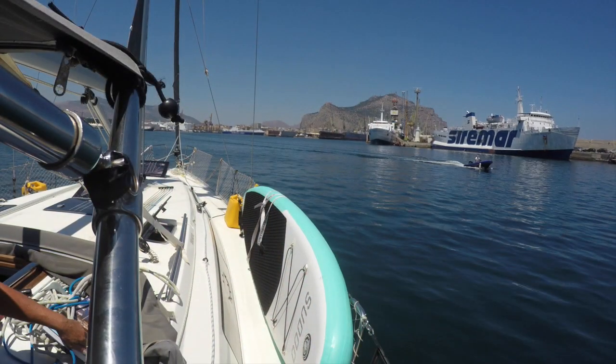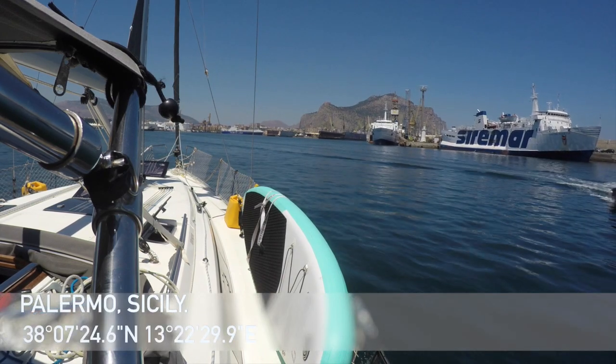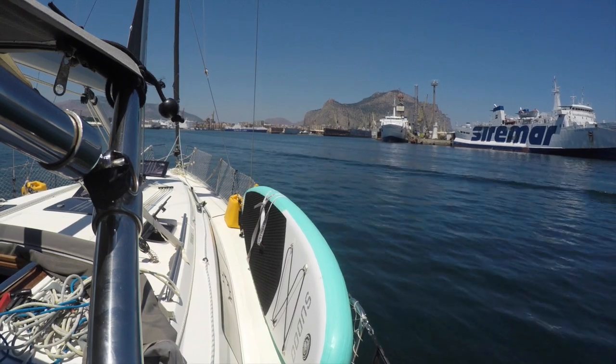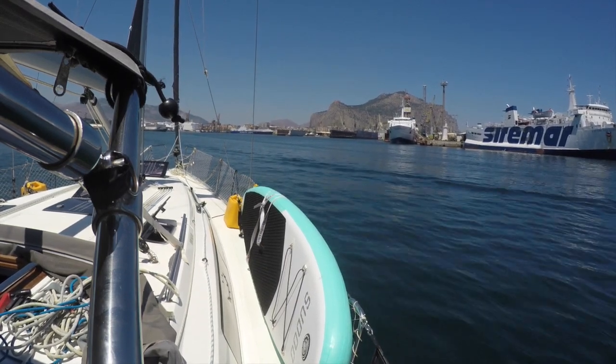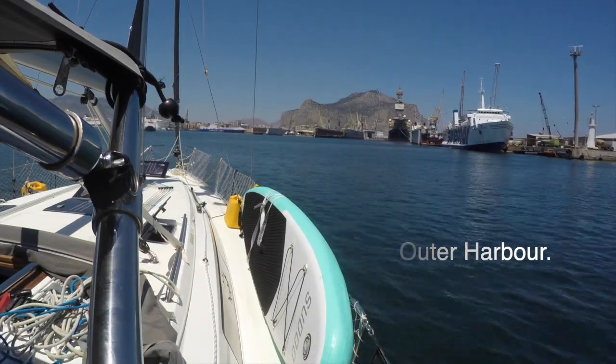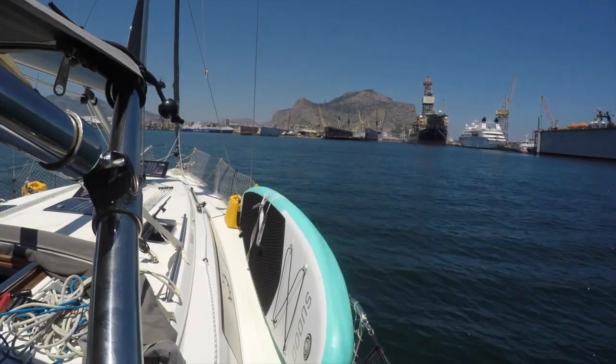Palermo is one of the biggest commercial ports in Sicily. As we entered the port, a little chap came up to us in his rib and asked us if we'd got a booking. Obviously, he was trying to flog his marina berths. They franchise the berths out in a lot of marinas. We'd already booked, so we didn't need his services. So he scooted off.